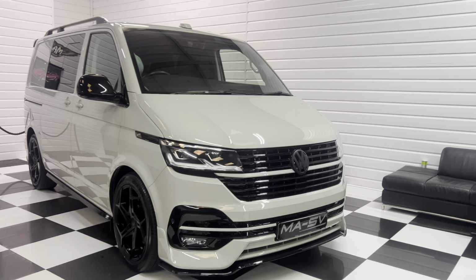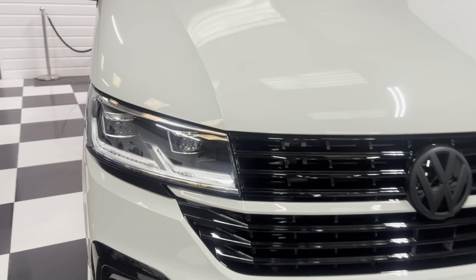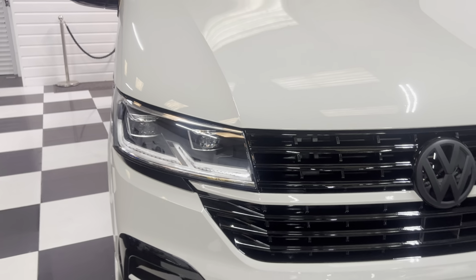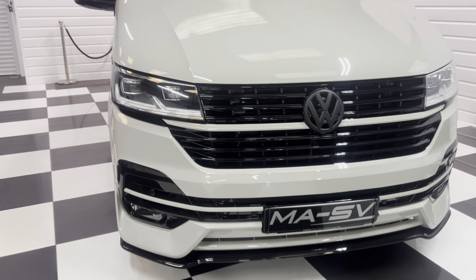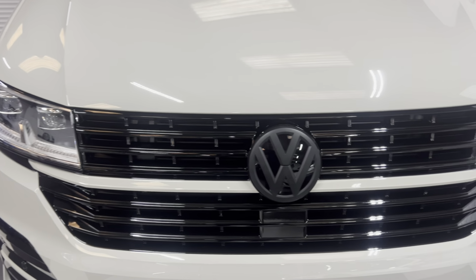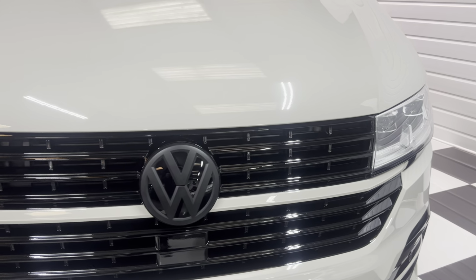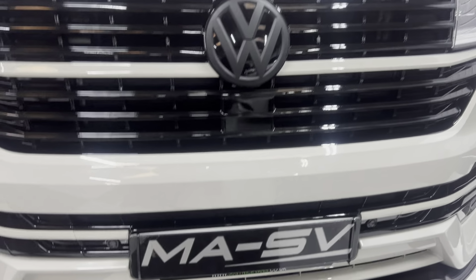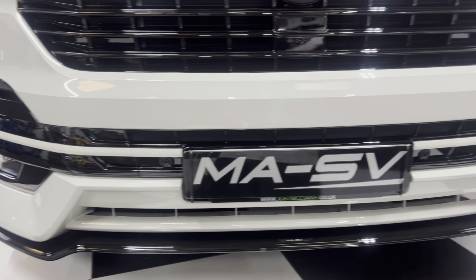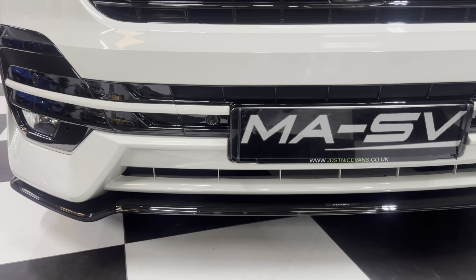Okay, so we'll start from the front. So one of the additional options, LED daytime running lights, headlights, really expensive, £1,500 that option. It's had our bespoke gloss black pack, so gloss black grille, gloss and matte Volkswagen emblem, gloss black fog light surrounds running through the bumper, and then this LVS lower splitter.